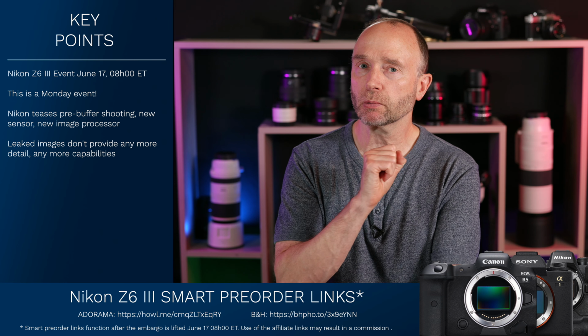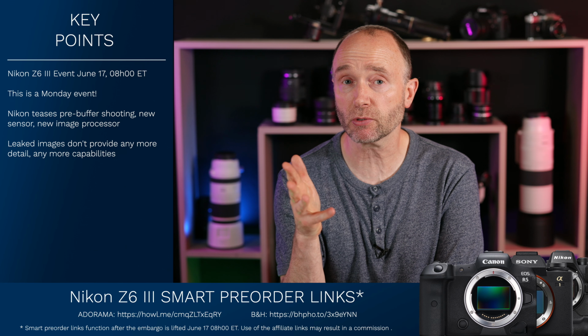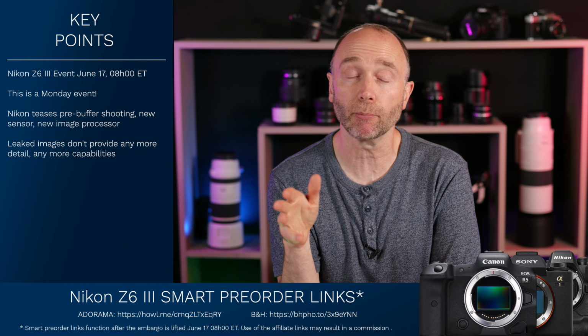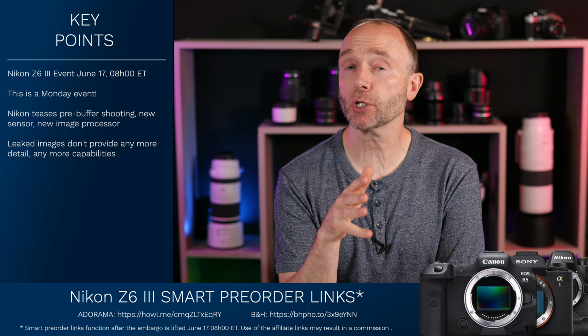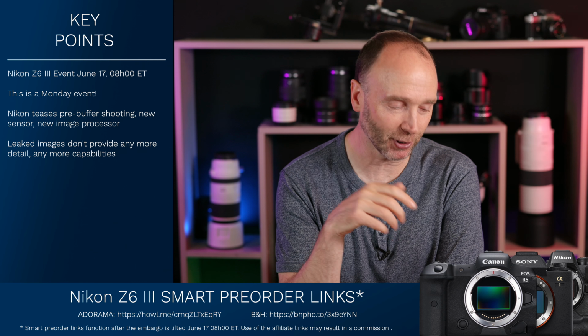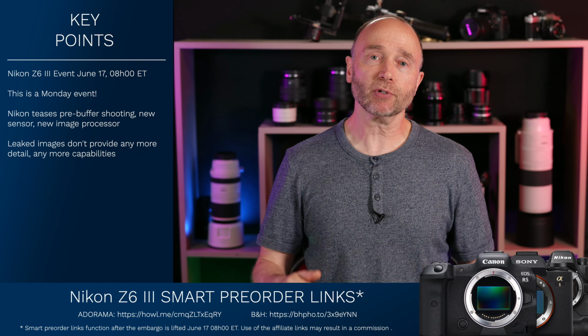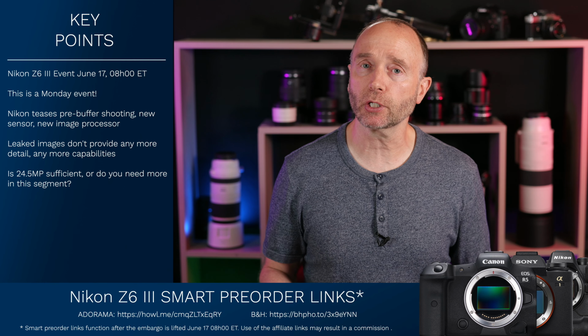But there is one question I'd like to ask you. Now, the Nikon Z6 and the Canon EOS R6 are both 24 megapixel sensor cameras. They're both full frame cameras. The Sony a7 IV is a full frame camera as well, but it pushes up to 33 megapixels. For you as a photographer or even a videographer, does this matter a lot to you?